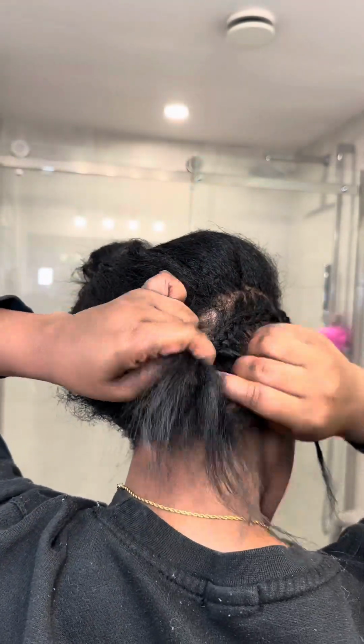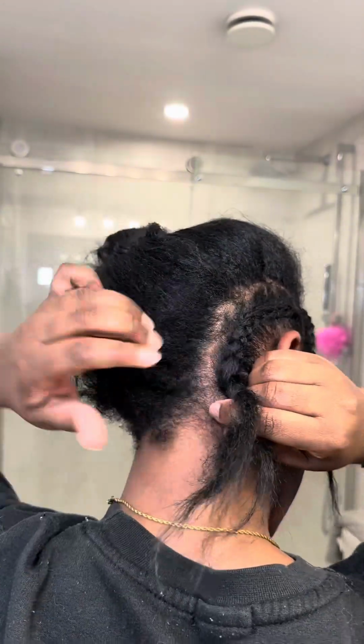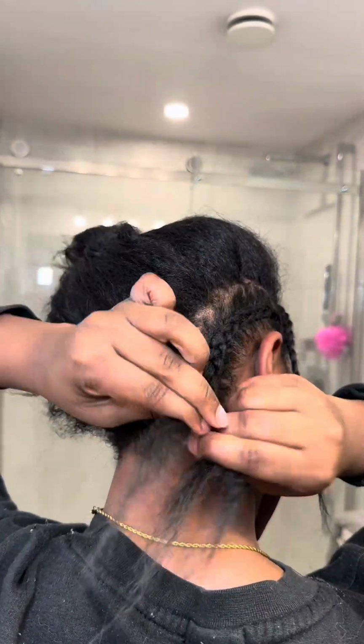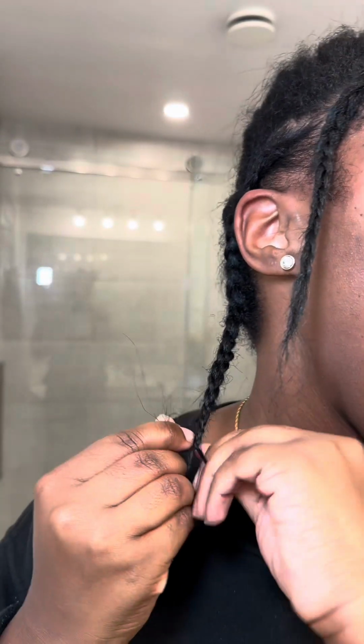Yeah, I can get that job done. So I'm going back. I think I did about maybe 4 or 5 braids down the scalp. And I'm just prepping my hair for this protective style that I am doing. Like I tell you guys, protective styles go a very long way.